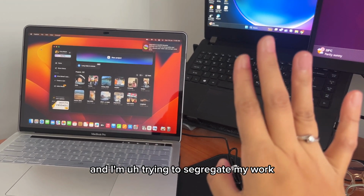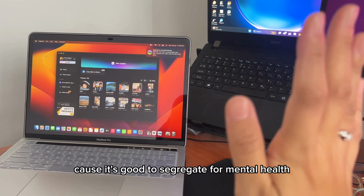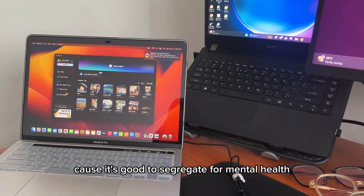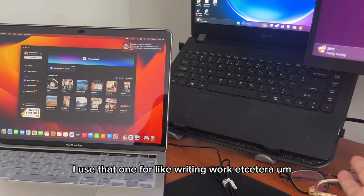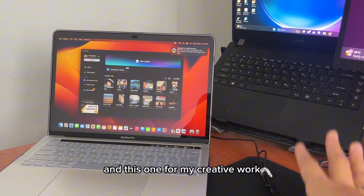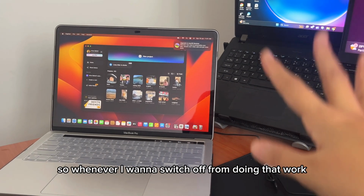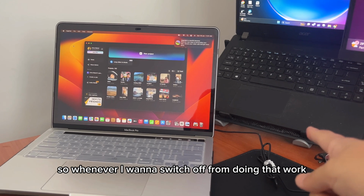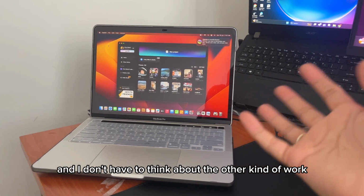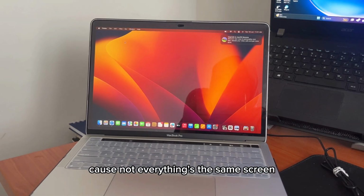And I'm trying to segregate my work, because it's good to segregate for mental health. I use that one for work, like writing work, etc. And this one for my creative work. So whenever I want to switch off from doing that work, I move to this one, and I don't have to think about the other kind of work, because not everything's on the same screen.